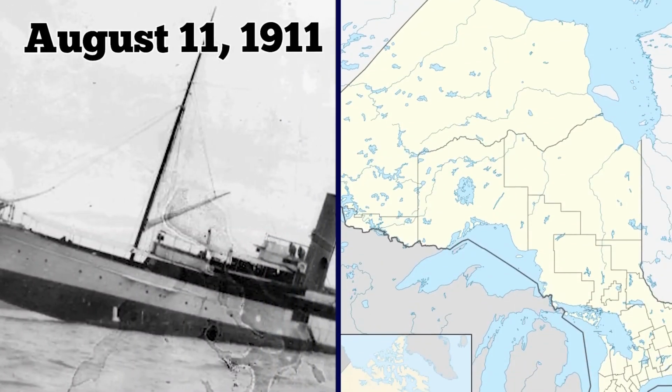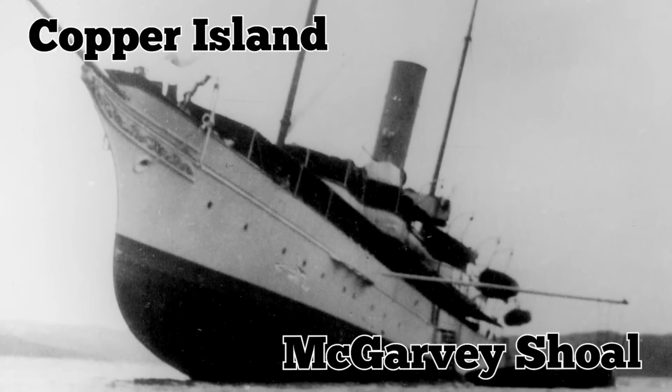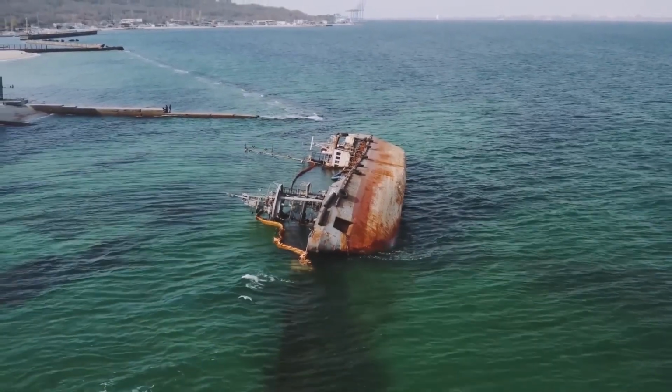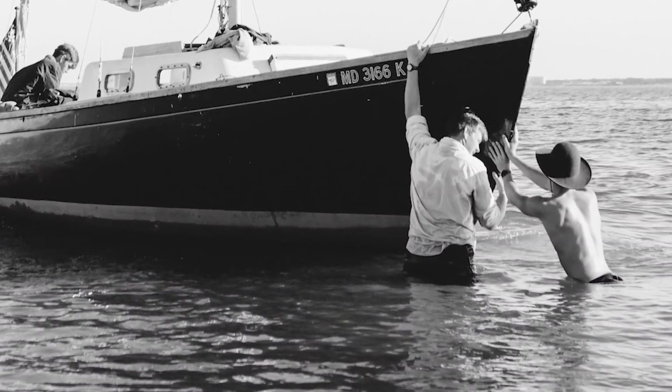But on August 11, 1911, while sailing near Rossport, Ontario, the Gunilda ran aground on McGarvey Shoal, which is on the northern side of Copper Island. Harkness tried to save his yacht with the help of a tugboat, but she rolled over and sank to the bottom of the lake. Defeated, Harkness left Lake Superior and never returned.